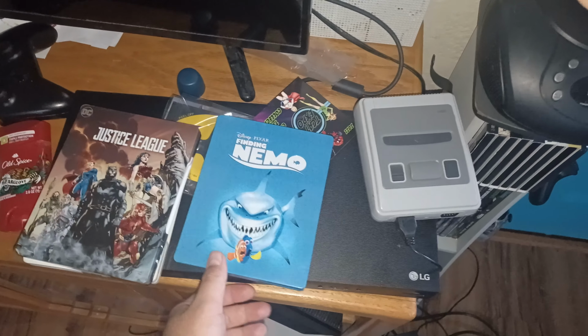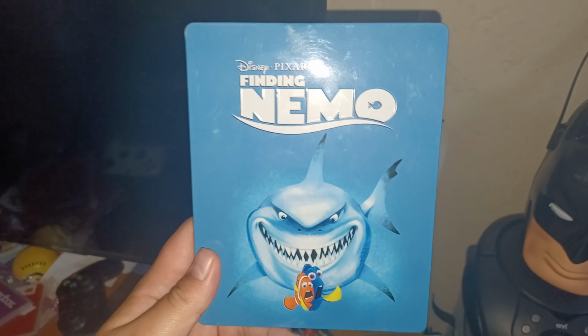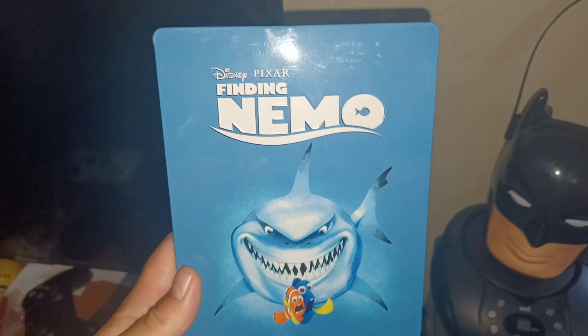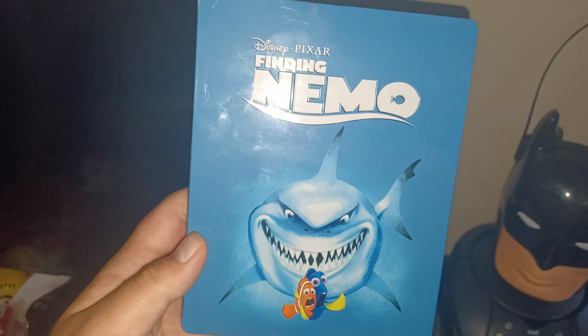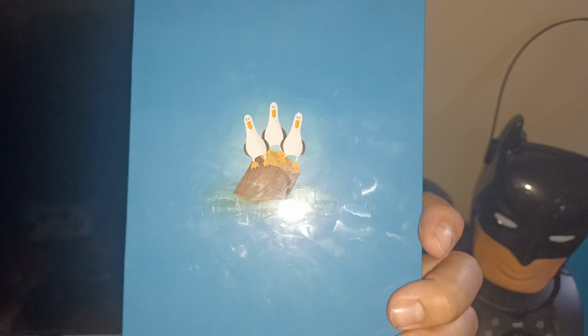And last for tonight is Finding Nemo. So I watched this movie Finding Nemo and it was good actually. So what is going on with Bruce the shark? Like they have a shark whatever now. So all friends, like they say, fish are friends, not food. So I watched this movie and it's good. The back of it right there are these 3 pelicans. So definitely the birds, the pelicans actually. And now, that's it for my 4K Steelbooks.